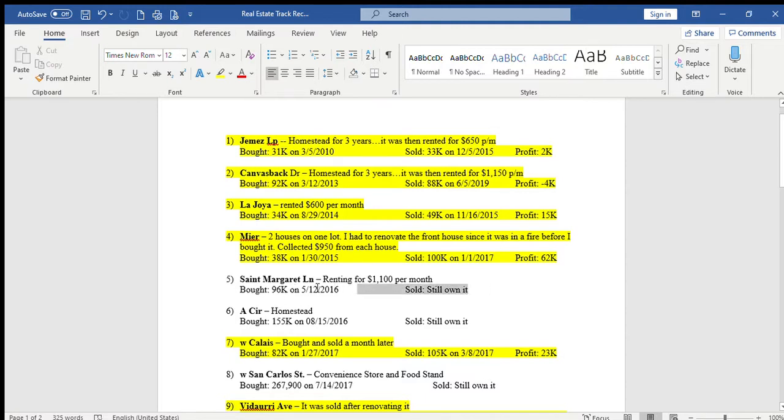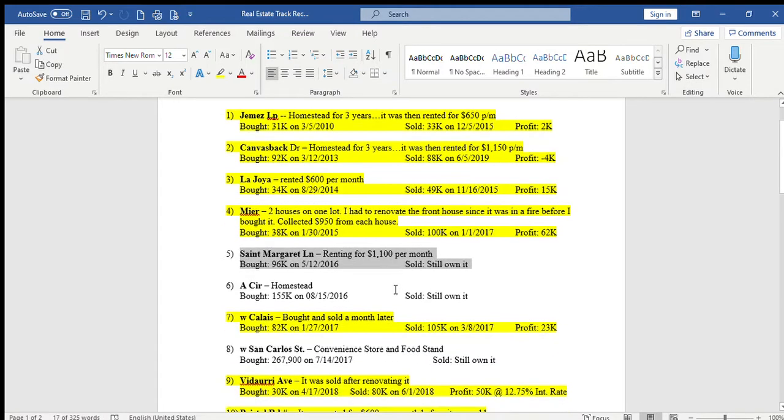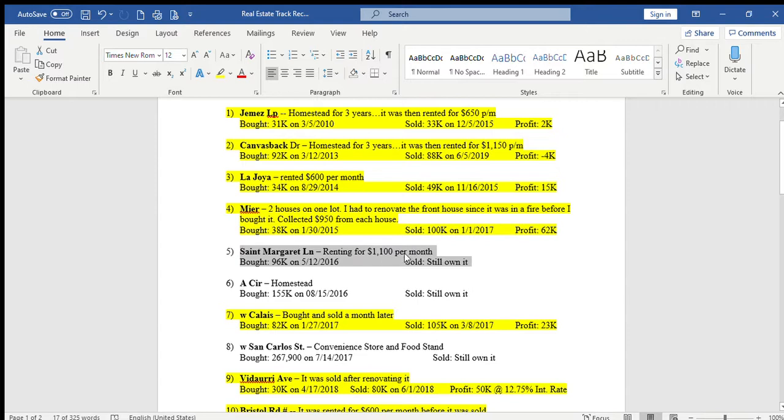So the fifth property, I saw on Craigslist the ad that they were selling a house. I think they wanted 100,000, but I brought them down to 96,000. It was a nicer home, 3-bedroom, 2-bath with a 2-car garage. So I was able to pay him $8,000 down. I think I gave him 6 that I had, and then he gave me a month or two to give him the other 2,000. And then I quickly rented it, and this property I still own. So that's the reason this property is on yellow, because I still own it.